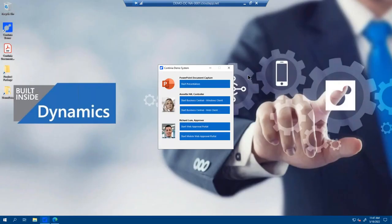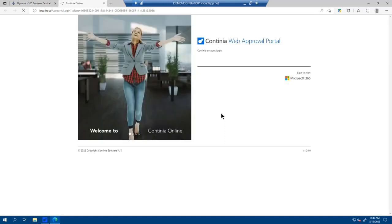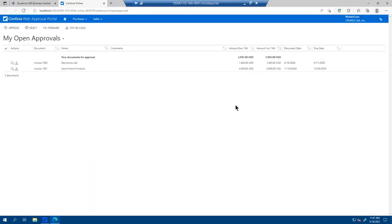If we quickly switch to the approval process, Richard Lum is a different person. It's somebody in the business, not in the AP team, not in the finance team. We don't want Richard to be inside of Business Central to look at these documents. So we're going to send him automated emails each day if there are invoices that require his attention. And in the email is a link to this web approval portal. This is real-time integrated with Business Central and it allows for single sign-on, so they don't have to remember additional passwords. If they click on the link on their mobile phone, it also loads a mobile-friendly version of the portal.